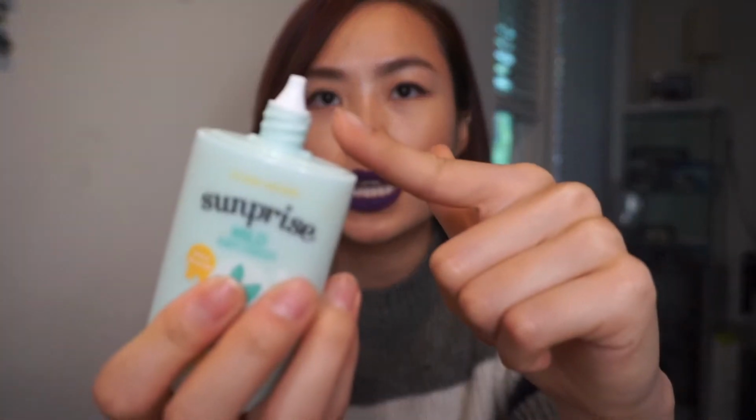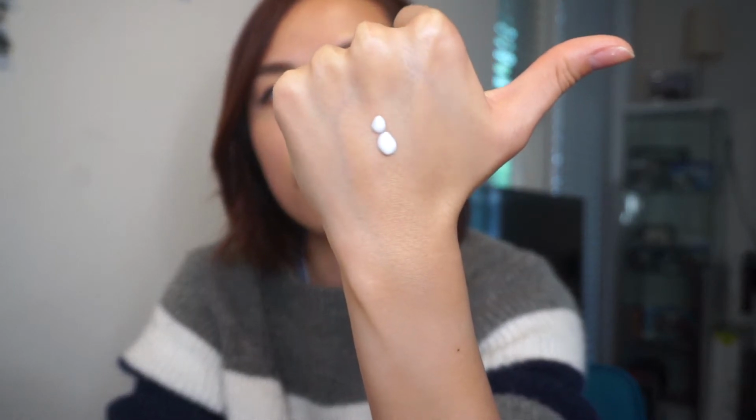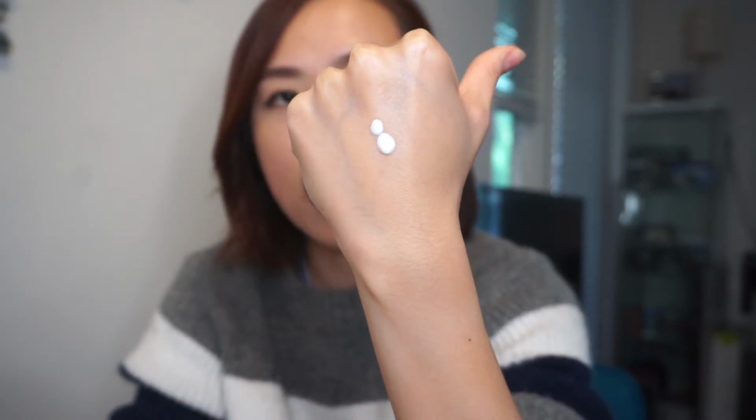It's a really pointy applicator. So when you squeeze it out, it's a really light formula, but it's not runny at all. So you can see right here, and it definitely has fragrance in this sunscreen, if you guys wonder. And one time I used this alone without any moisturizer underneath. This dried out my skin so much. I had to put on moisturizer afterward. That's how dry this sunscreen is.